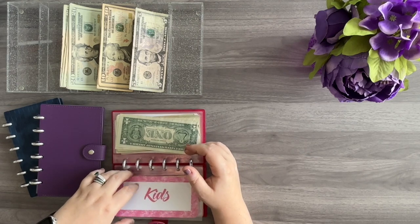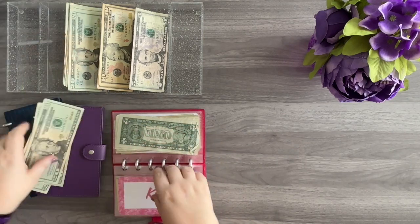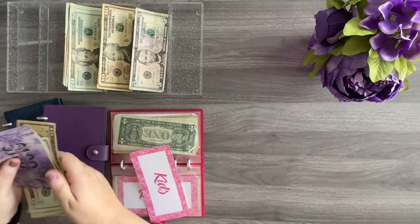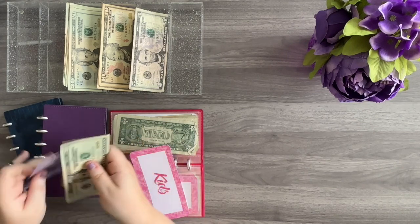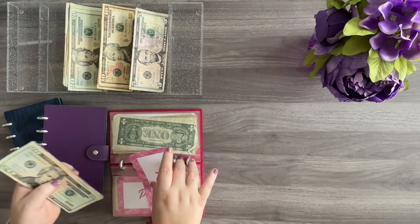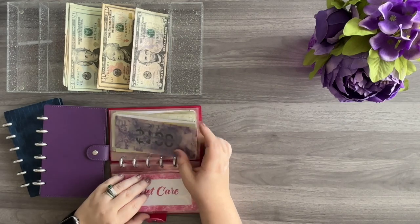And then the next one is kids, and I did that in for 60, so 320s. Let's see what's in here. So $100 placeholder, 20, 40, 60, 70 for kids. We'll probably be using this envelope later this week.